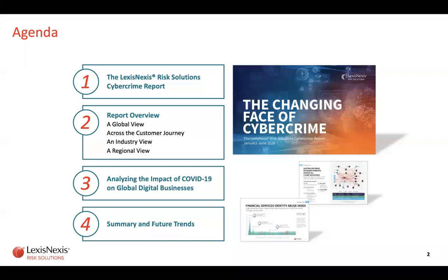Now, this report is available on the LexisNexis Risk website, so you can download the full report. I'm going to give you hopefully just a 30-slide view in the time we've got. I do have a 60-page version as well, and the report is pretty comprehensive and detailed. So if you wish to see more information, please have a download. That's a freely accessible resource.